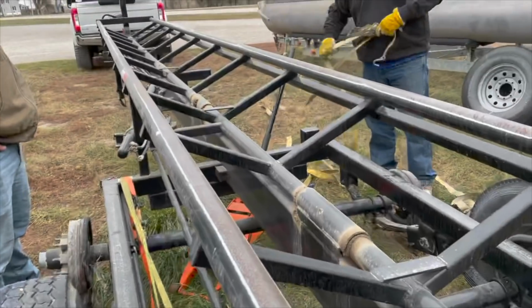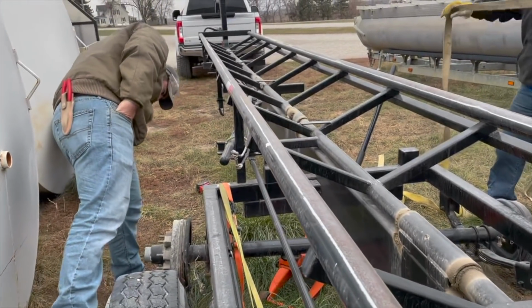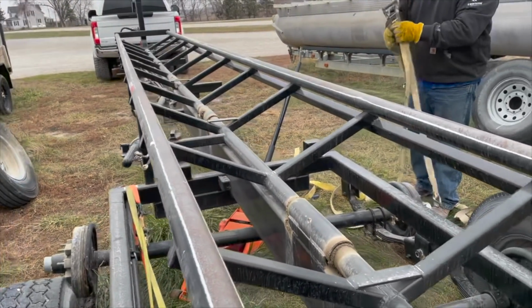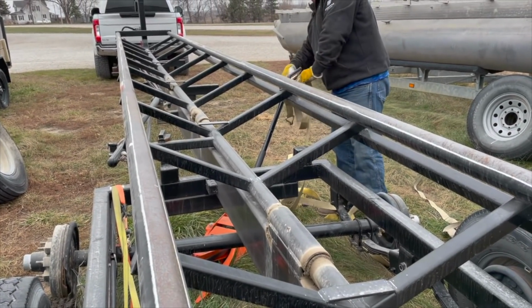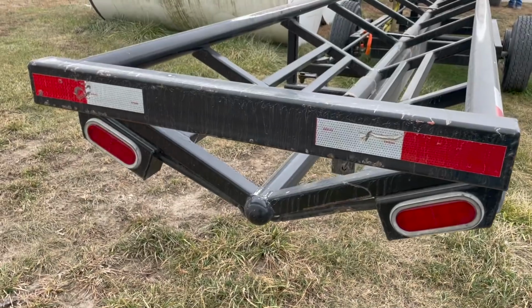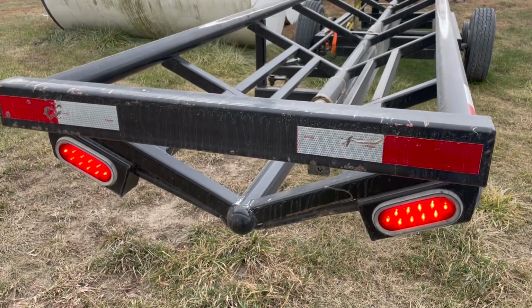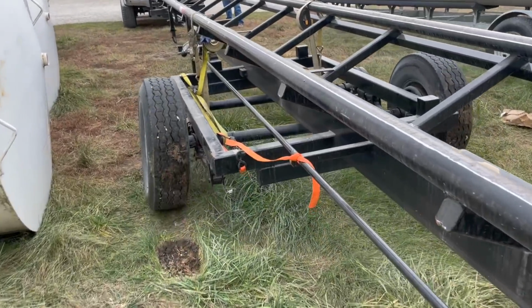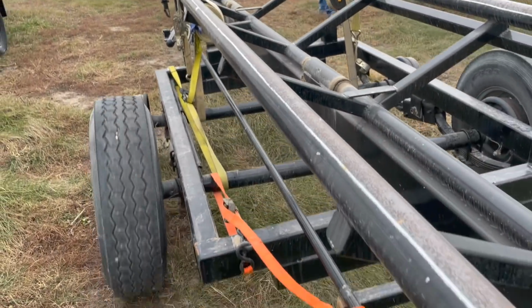Right now we're just going to ratchet strap the front axle up, because when we pulled it over here, it was just dog trailing the whole time. And we only got to go about 10 miles back home, so we'll see how it rides. We got our contraption rigged up. Left turn works, right turn works, brakes work.